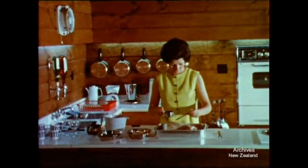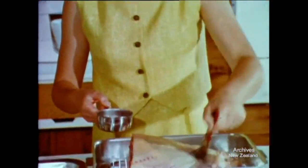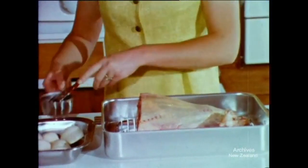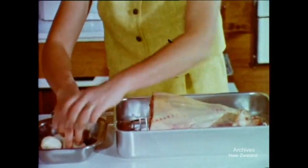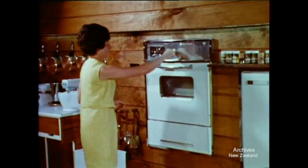New Zealand industry is particularly kind to the housewife in her kitchen. When she prepares the family's roast dinner, a leg of prime Canterbury lamb, of course, she prepares it in New Zealand-made hardware and puts it into a New Zealand-made electric oven that is designed to save valuable floor space.